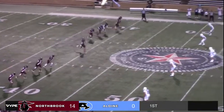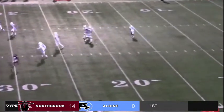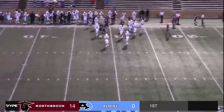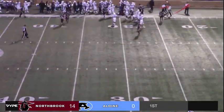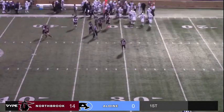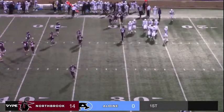Here we are for the kickoff. Kicks right down the middle. He's going to catch it right around the 15-yard line. Had trouble picking it up. And he gets it. Gets up to the sideline, and he's going to be pushed out. Right around the 28-yard line. Not too sure what happened on that sideline there. Joe Sweeney with the tackle. Yeah, it looked like he just probably slipped up on the sideline.